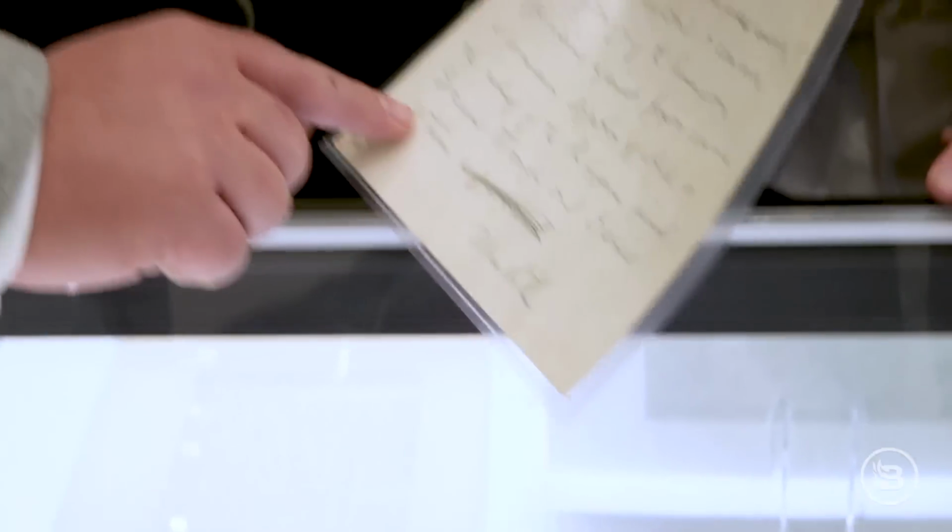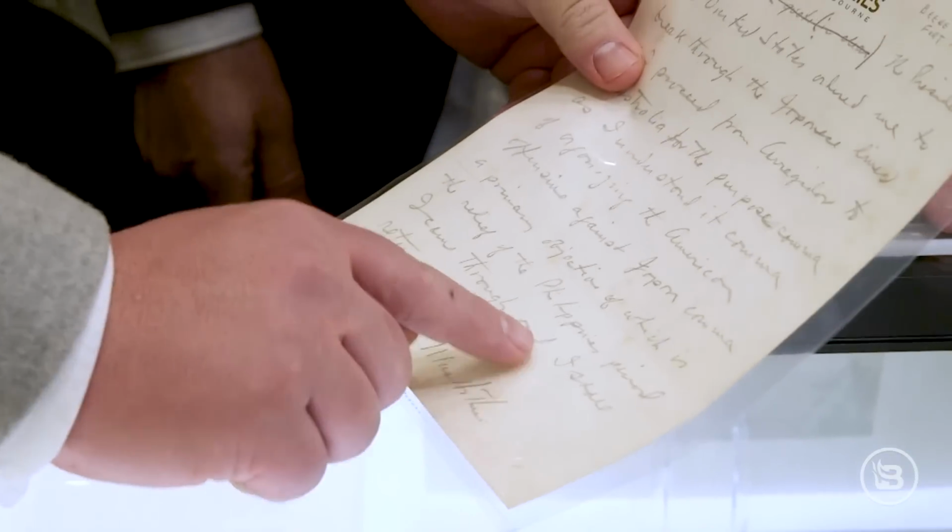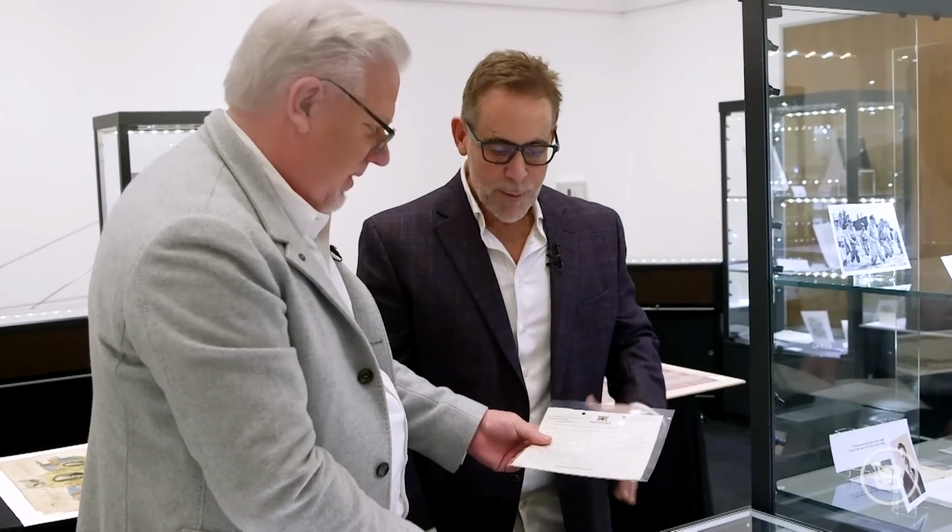And here it says, through I shall return. First time. Amazing. This is the original. It's like the Gettysburg Address. This is his moment. This is MacArthur. There's nothing like it, other than getting fired.